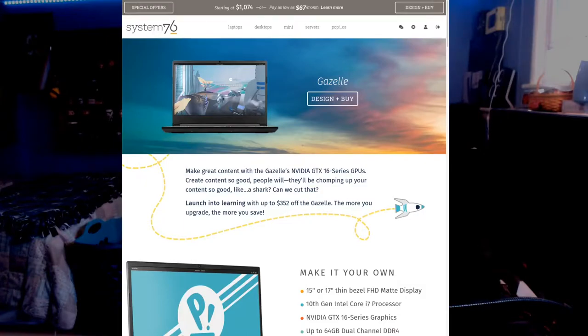Can we cut that? So, kind of a goofy little introduction, but to me this seems like they're pitching it as a bit more of a workstation-y laptop that can play games as well. I mean, obviously with a GPU like this, it's going to be able to play games at least somewhat decently. At least a whole lot better than one without a GPU.